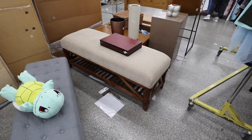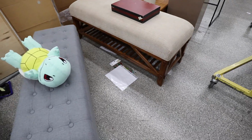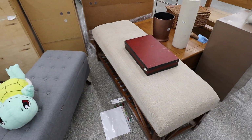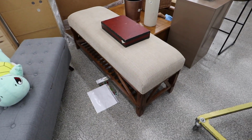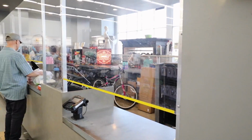I just noticed how cute this bench actually is. Take a look at that. This is a really nice bench. The fabric needs a lot of cleaning though, or just replacing. I'm in line, a nice spot, two Hydro Flasks over there. Need to see them. Alright, just got everything inside the car. Let's go home and show you guys what I got.